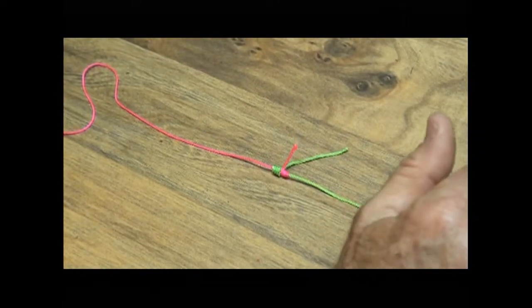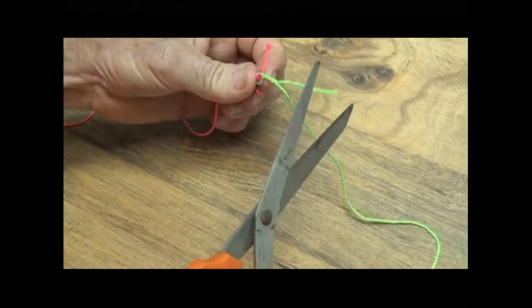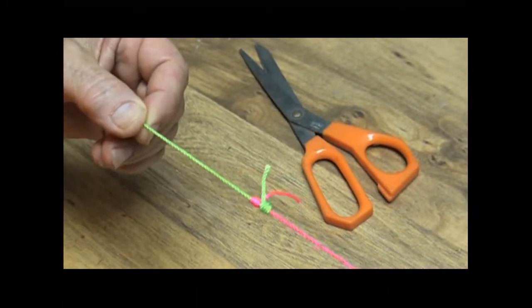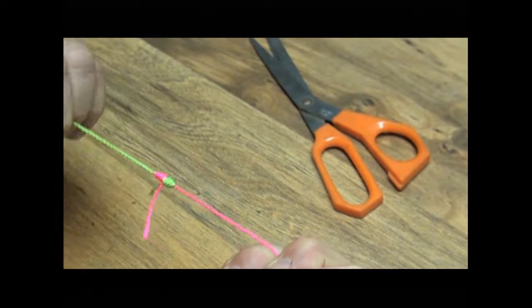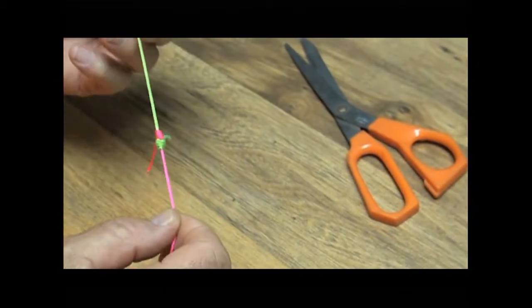Now, I got some scissors over here. I always trim the ends a little bit, okay? And then after you cut it, it's going to end up looking like this right here. Like I said, good and tight and really neat line. And you can just cut off how much tag you want, okay? That's called a blood knot.